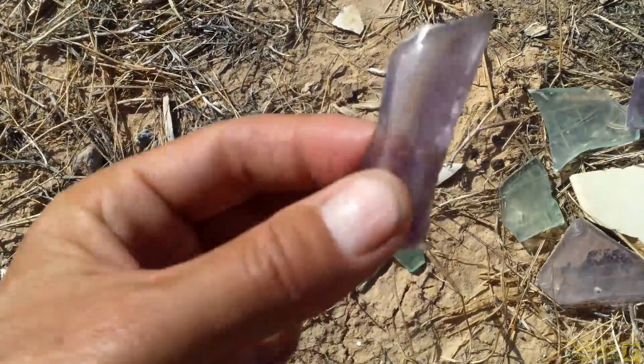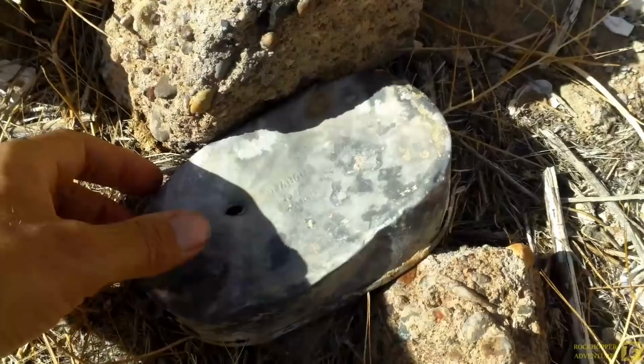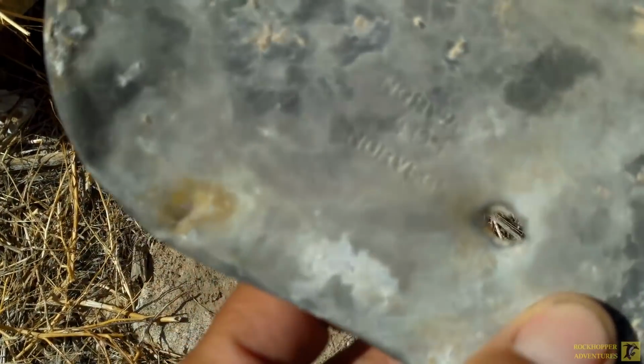Such as this piece of glass, tinged purple by long-term sun exposure. An old tin of Norwegian sardines.